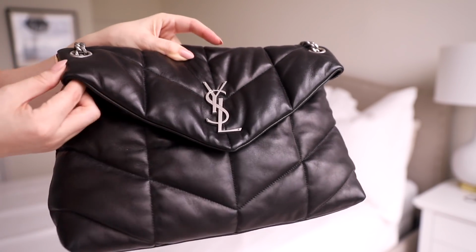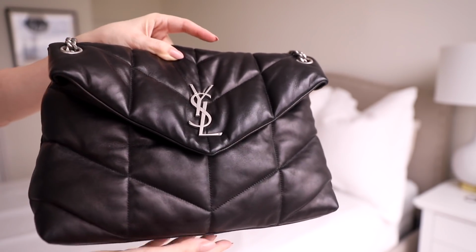So just because a material has a particular reputation for being very delicate doesn't mean that every single bag that has that material will also be very, very fragile, and the Saint Laurent Lulu Puffer is a great example of that. Two other things that you might want to consider if durability is at the top of your priority list.